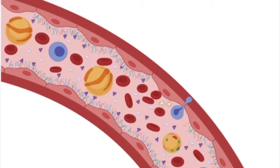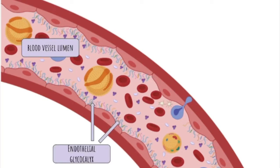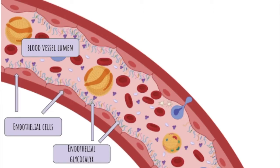On this figure you can see the position of the endothelial glycocalyx. It covers the luminal side of the endothelial cells. This means that it is in direct contact with the blood but also with the structures inside the endothelial cell. This important position is the reason for some crucial functions of the glycocalyx, which will be discussed in detail in later videos.